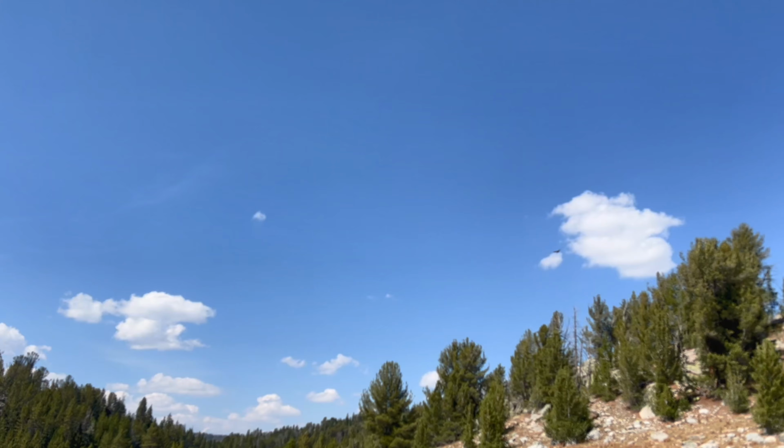This is Continental Divide Trail, 96, Sandpoint Lake. Next feature. Got some hawks flying around. Beautiful.